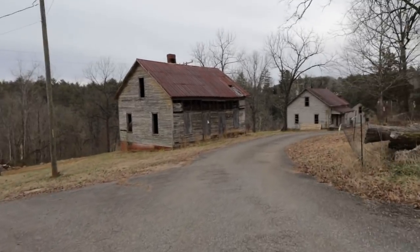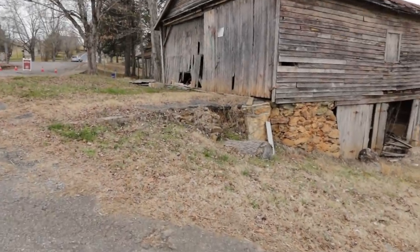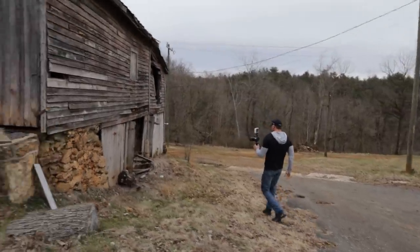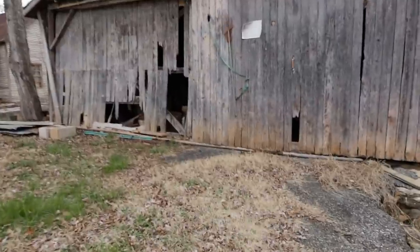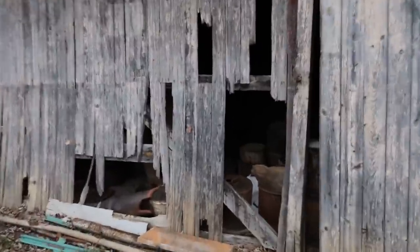Probably on the map. If you look in there, there's an old cart from probably the early 1900s. It's really cool that they're restoring this place to keep this village as a big museum. Oh, look at that.